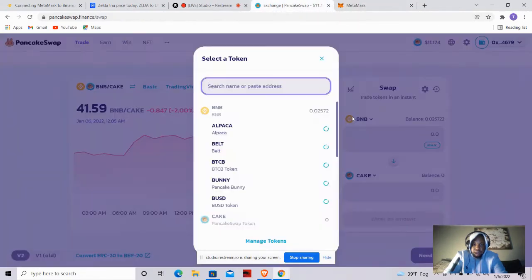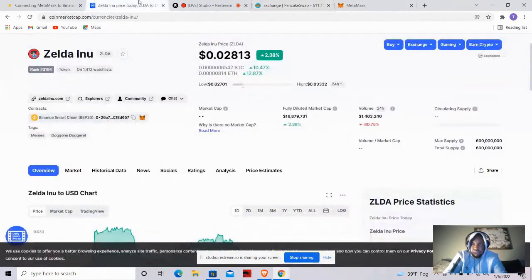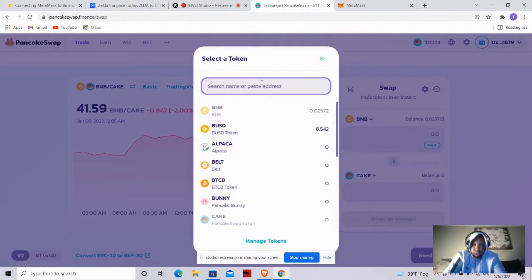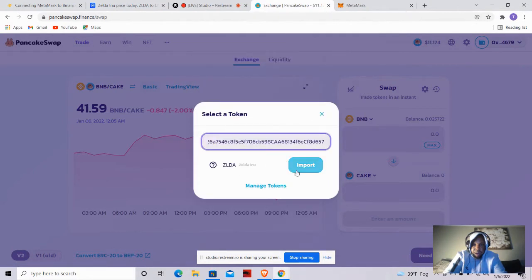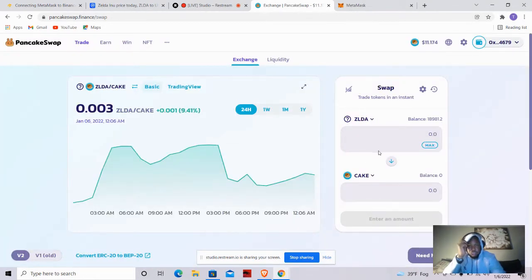Let me go to PancakeSwap. It's not even there yet. So in order to get it there, we copy the address here and bring it back here. Once we paste it, Zelda will pop up. Now we can import it here. But make sure you have the correct address, because there are a lot of scammers out there that will scam you. All right, so boom.